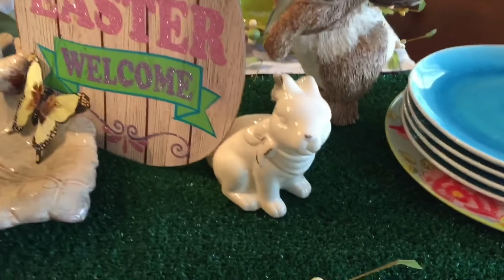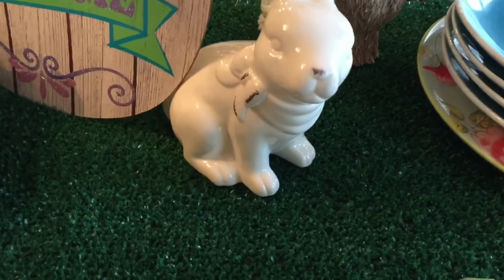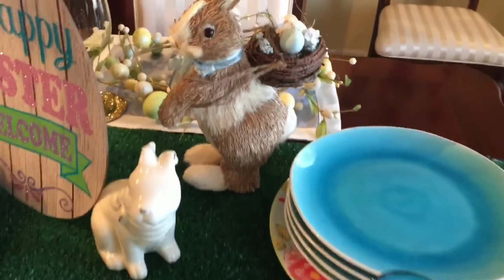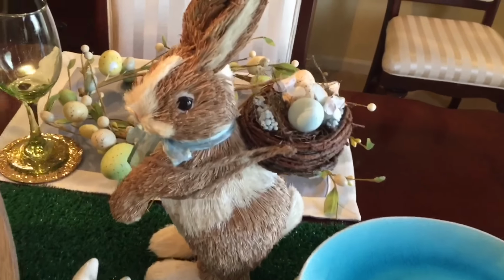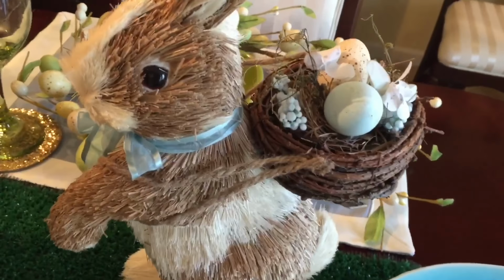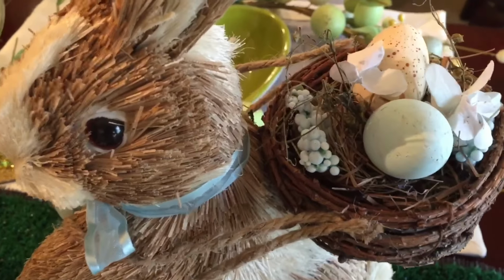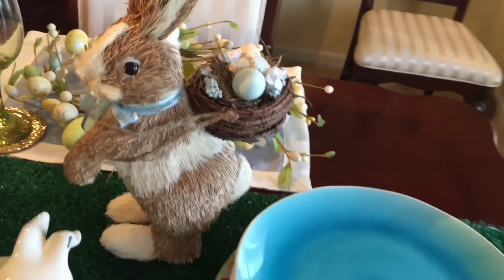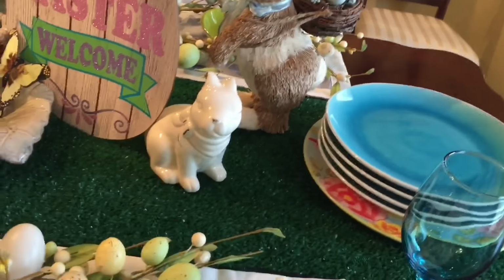1 bunny that I pulled from my collection. Another free find bunny that I did not share with you guys. He's holding a backpack full of Easter treats. Look at those little cute Easter eggs. Picked that up from Pier 1, found him for free.